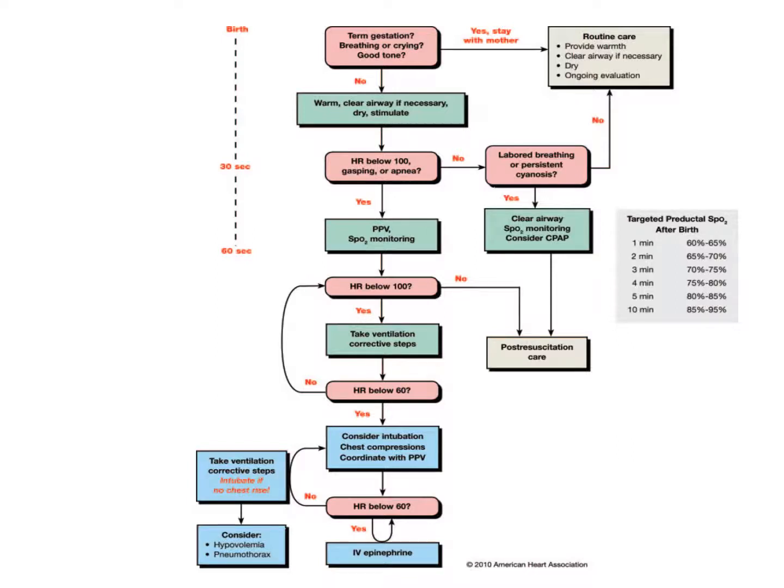Okay, that's the basic overview of the NRP algorithm. You'll notice further down when we talked about starting compressions, if the heart rate's below 60, at this point you kind of keep going back to the same process. Do compressions, provide PPV, make sure it's coordinating, and reassess the heart rate. If it's continually below 60 and it's not rising, again, you're going to need to get the baby intubated at some point. You may need to deliver some epinephrine. You might want to consider hypovolemia or a pneumothorax and take corrective actions for that. Typically, we don't get that far. Most babies turn around after we provide some positive pressure ventilation and their heart rate stabilizes above 100. But this is the algorithm. You really want to have this down pat because this is what you would be using with every delivery.